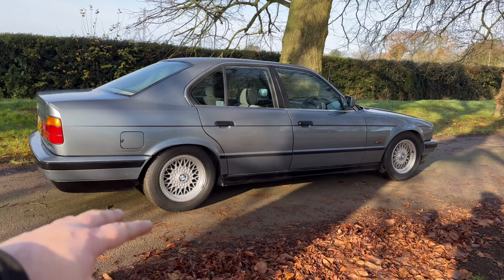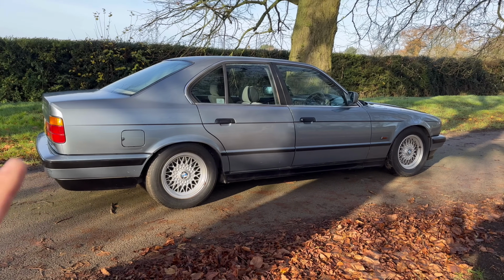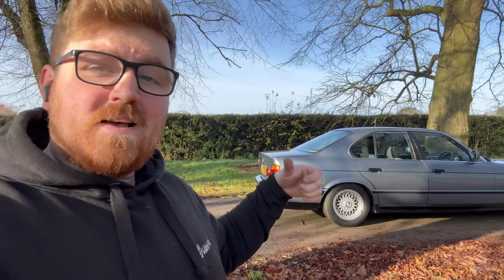For those of you wondering, these are the original tyres that were on the car when we found them. Next week, these will be getting replaced for a full set of brand new tyres. But for right now, I've taken a load of pictures and TikToks and all that sort of rubbish. I'm gonna take it home, get in the van, because we've got to go to BMW and pick up some parts.